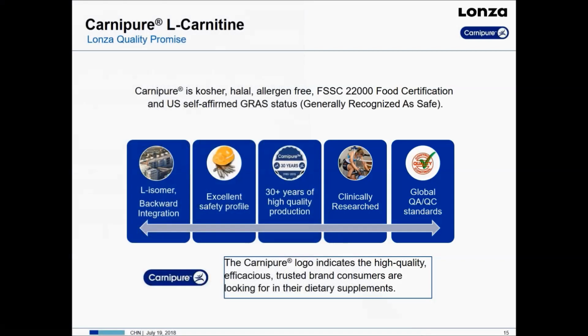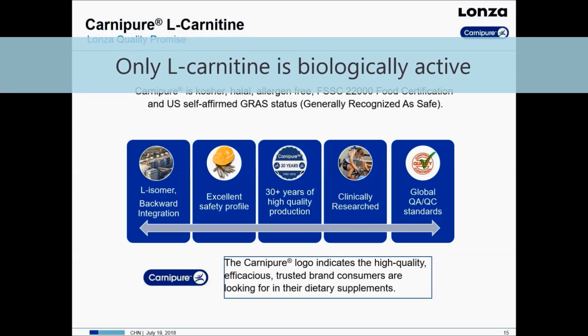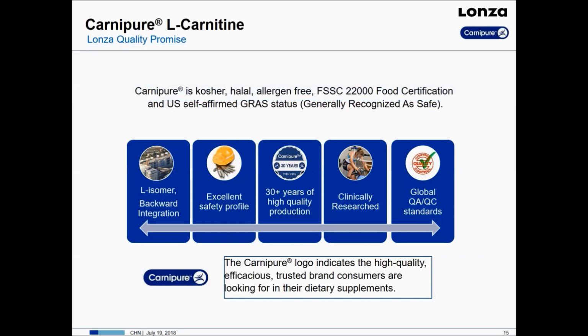Why is it important? Because only the L-Carnitine is biologically active. The D-Carnitine is not. As a matter of fact, some studies showed that the D-Carnitine can inhibit the effect of the L-Carnitine. So it is very important that the ingredient contains only L-Carnitine. It has an excellent safety profile. As I said, it has a self-affirmed GRAS and a positive EFSA opinion around its safety.